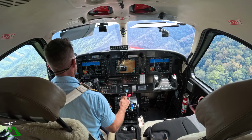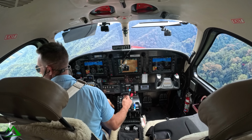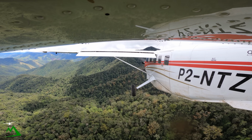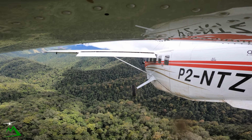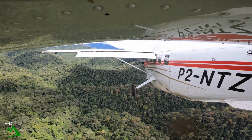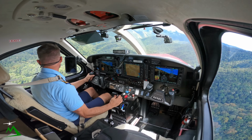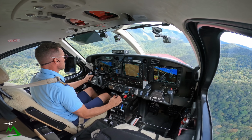500. Add a little bit of power. We'll add a little bit of power to slow the descent. So full flaps checklist is complete, slowing to 62 knots. 5,700 by those little road trees.